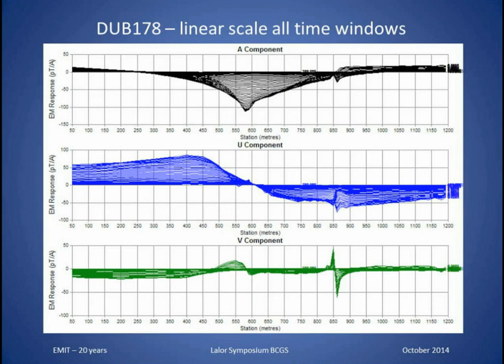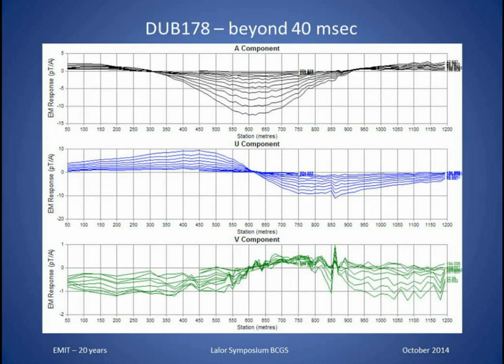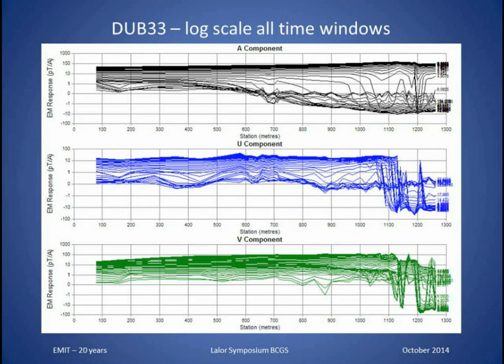Same thing with a linear plot. And looking now at the late time, so beyond 40 milliseconds, this is just a linear plot of the data beyond 40 milliseconds. You can see those later channels sitting right there at the bottom. Oh, and this is probably the only plot I'm going to show of the data collected in Dub 33. It's a slightly deeper hole. Further away, there's clearly a nice off hole in the axial. Whether the long wavelength feature is in the cross holes is up for debate.